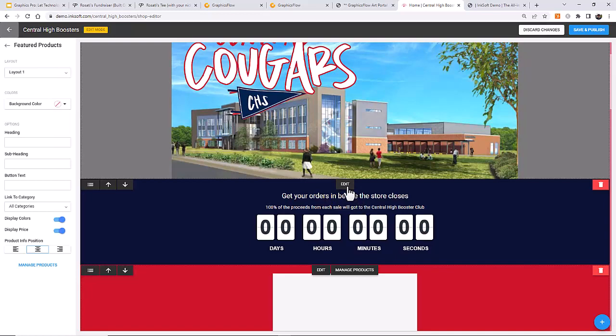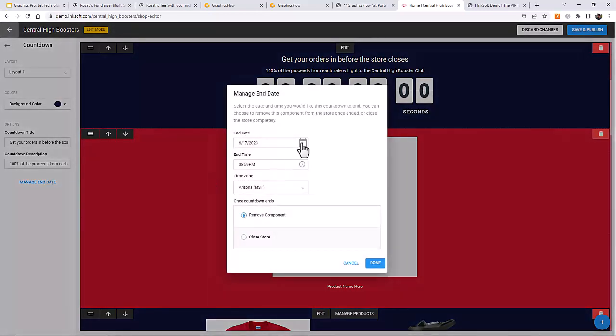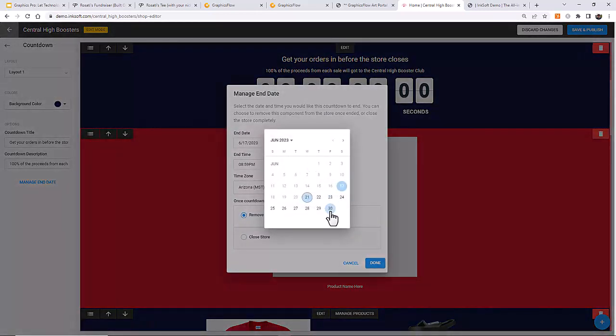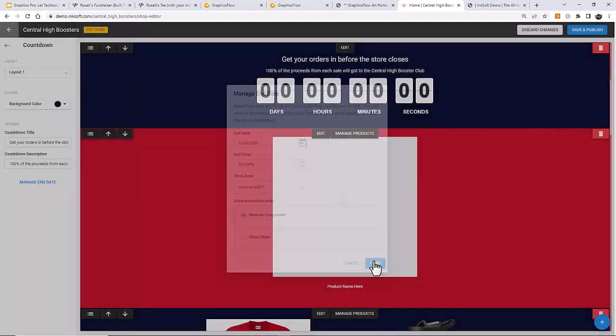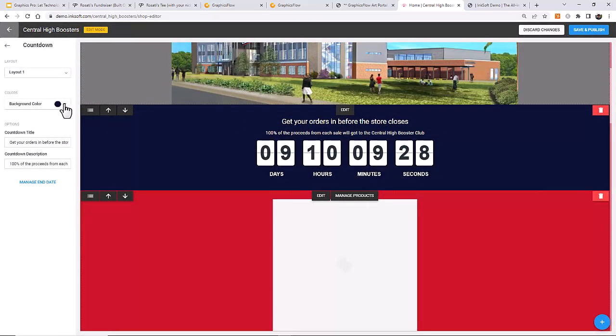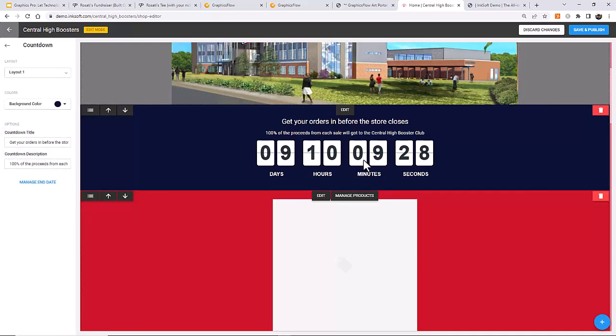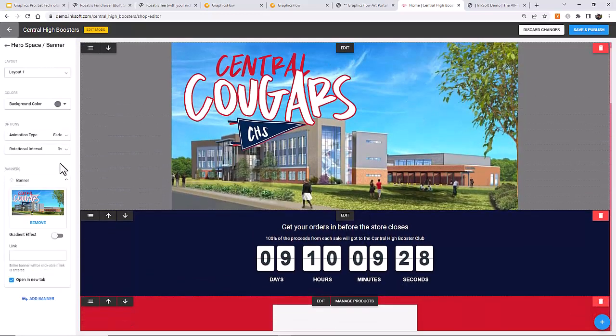I've got my ticker here. If I want to hit edit and reset the date, I can manage the end date, and the end date for this store is now going to be June 30th. So I'll hit done, and now the countdown starts. Maybe I want to change the background color. I actually like the blue, but here I can do that. I can delete the ticker, I can change the photo, I can change this to a slideshow so it's rotating through different photos, change the whole color scheme. It's just super easy to set up stores.